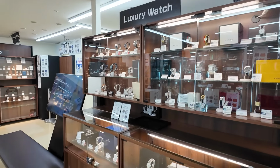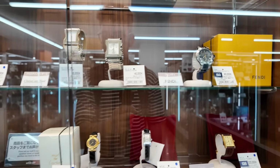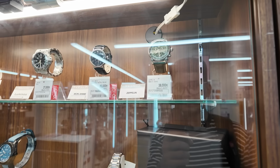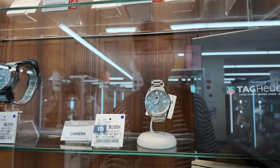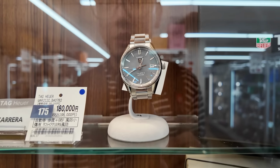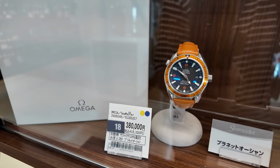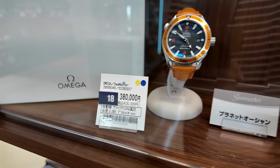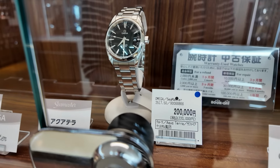Anyway, moving on to what we love here, of course, Christian Dior, Fendi. These are the watches available here inside this BookOff Super Bazaar. Zeppelin? Luminox. Oh, here you go. This is a Tag Heuer Carrera and Caliber 5 for 180,000 yen. And we have an Omega Seamaster here. Indeed, it is a striking one for 380,000 yen, and a timeless looking Omega Seamaster here for 200,000 yen.